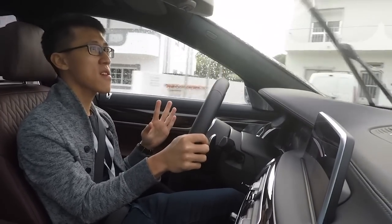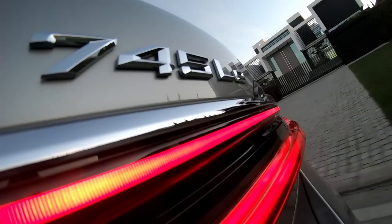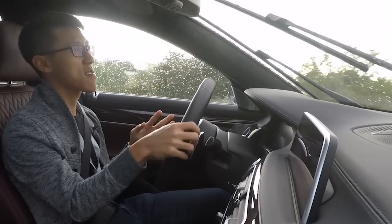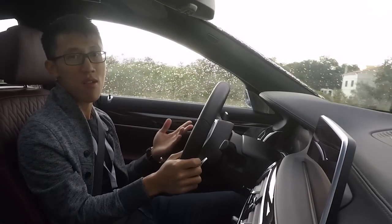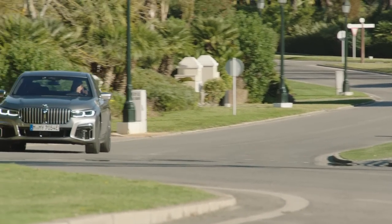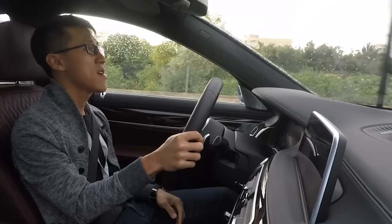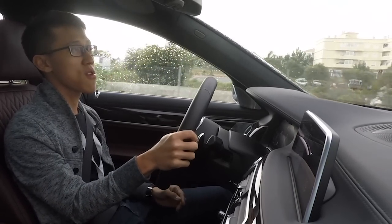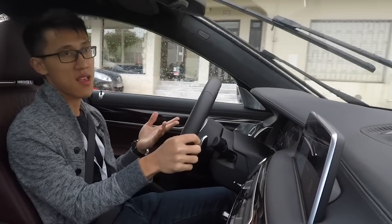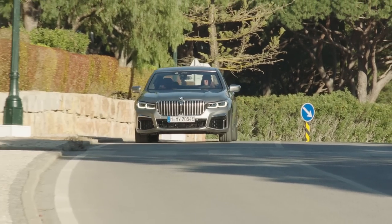So realistically, you may or may not have to depend on the inline six, but you could say it's usable in a sense. Back then, the previous 740 LE had a range, I think, a little bit less, maybe 20 kilometers less. In terms of the ride and handling of the cars, both use the same hardware, so you still get adaptive air suspension with variable damping. The only difference is there's some slight tuning to accommodate things like the new engine, which, of course, with two extra cylinders, will be slightly heavier. And we've been told that it's tuned to provide a more sporty driving experience.